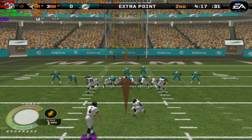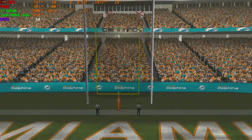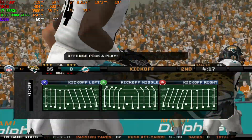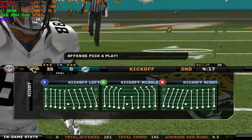Number four comes in to attempt the point after. The extra point attempt is good. They capitalize on great field position, John. Yep. Took it right at him with excellent execution of the right call.